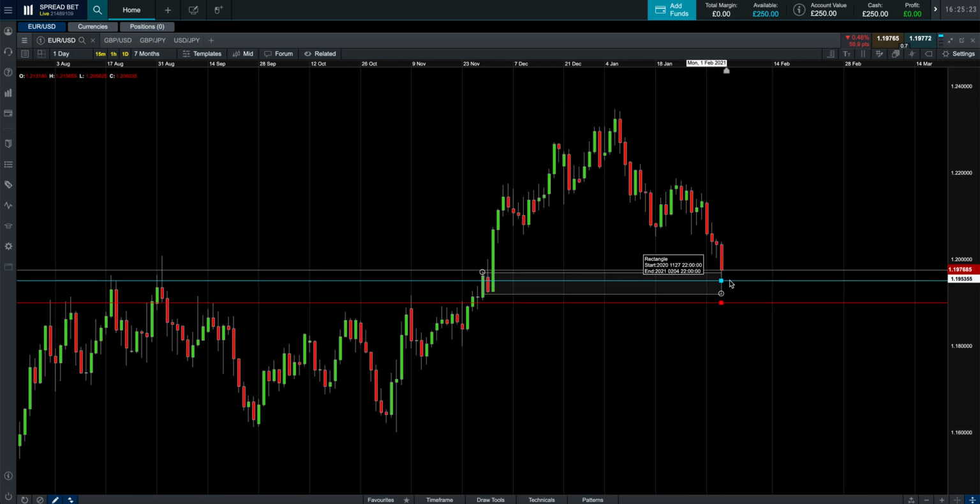So the blue line here is a pending buy, okay, and the buy is at 1.1950. I have a stop, and if it triggers, the stop will be at 1.19, so the 119 handle, and the target's going to be way above on the weekly chart.